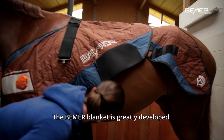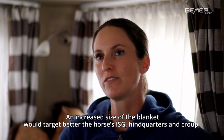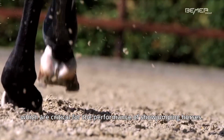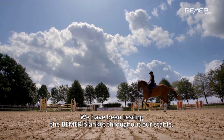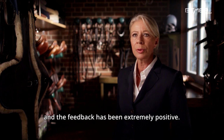The BEMER blanket is greatly developed. An increased size of the blanket would target better the horse's ISG, hindquarters and croup, which are critical for the performance of show jumping horses. We have been testing the BEMER blanket throughout our stable, and the feedback has been extremely positive.